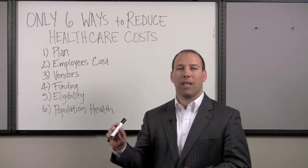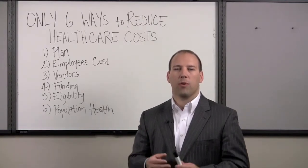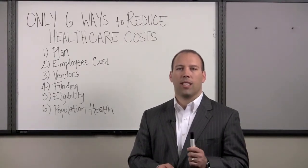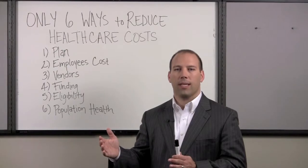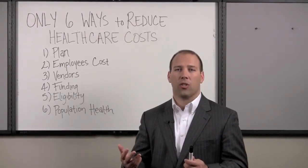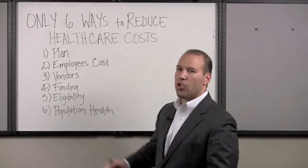The other thing in regards to employee contributions, my personal opinion is that I'm a bigger believer in changing the plan than changing employee contributions for this reason. If you change the plan, you only impact the people that use the plan. If you change your employee contributions, you impact everyone. And the worst thing that can happen is doing an employee contribution to the plan change inappropriately. You'll begin to shift your healthy risk off of the plan, which creates adverse selection and actually higher healthcare cost over time. So changing employee contributions is a good thing to do, but you have to be careful with it.